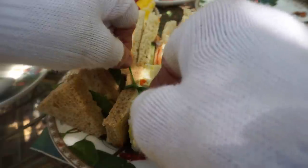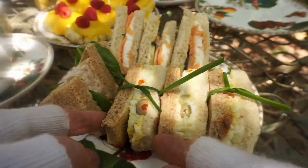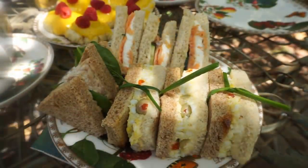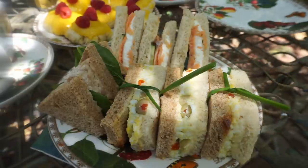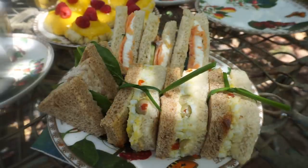My mother never tied it with the chive and she didn't cut the crusts off. But we grew up on egg and olive sandwiches, and I wonder if anybody else did, because I've never met anyone else who ate egg and olive sandwiches. So if you did, let me know. And if you know the history behind them, I would certainly be interested.